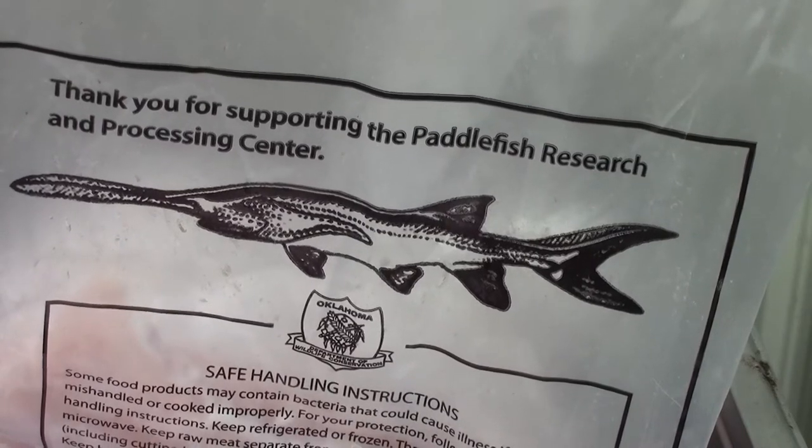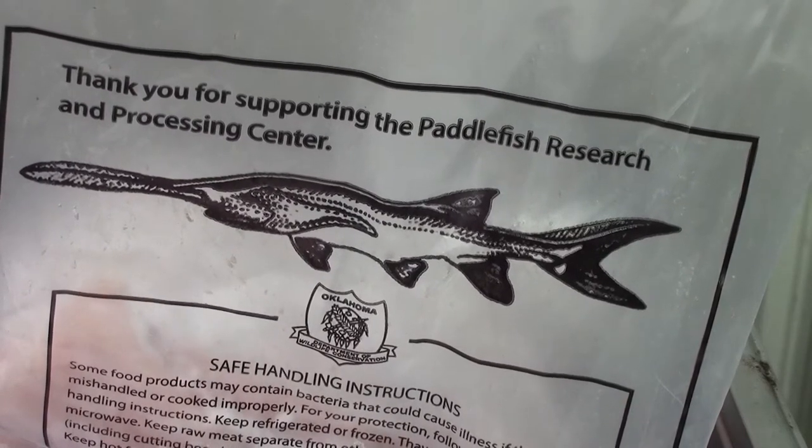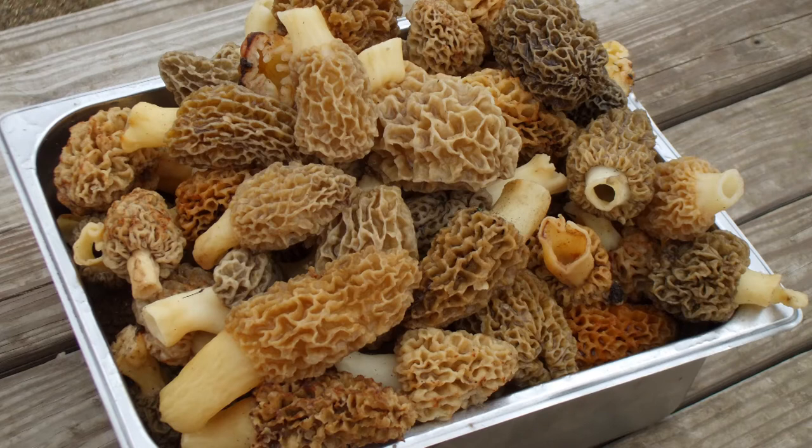And before we head out trout fishing in southeast Kansas, just a reminder that this is the season that you should probably be starting to look for some wild morel mushrooms, and we're going to be looking for those too and taking some pictures this year.